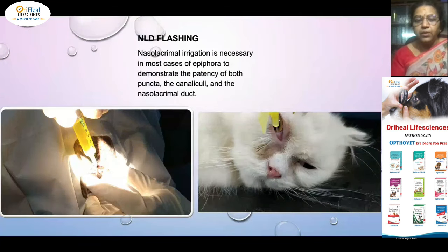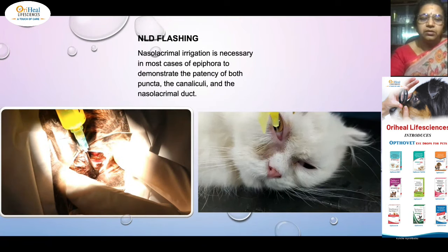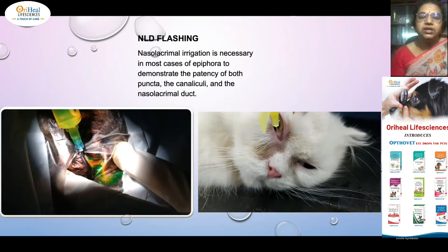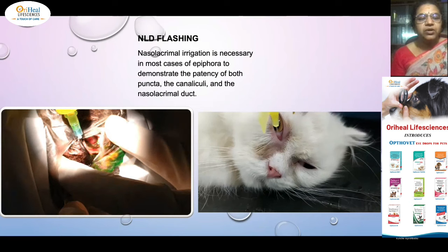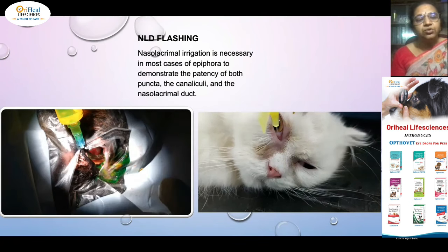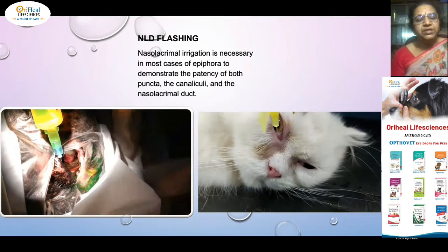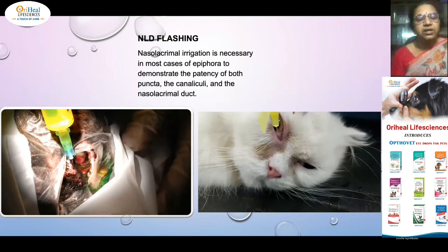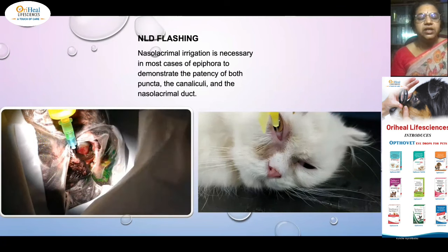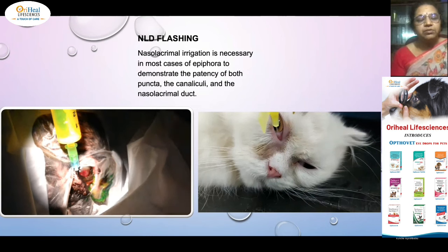Now we will see in this video how nasolacrimal irrigation is done. So this is necessary in case of most of the epiphora. So now I am trying to inject the fluorescent dye again through the nasolacrimal duct. And now we are trying to pressurize, but we are feeling some resistance. So when you feel resistance, what you can do is adjust the needle and bring it forwards and backwards, and then you can again try pushing it.